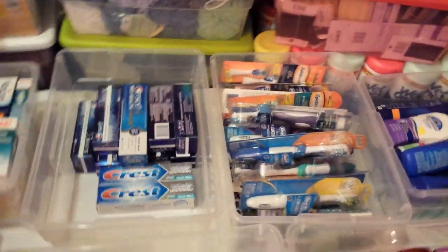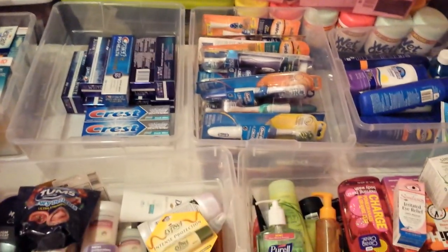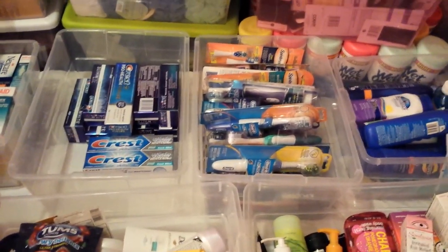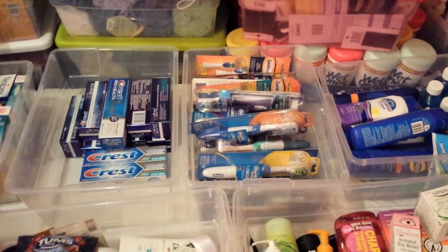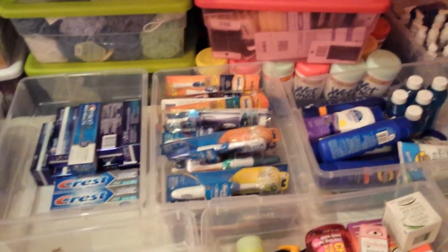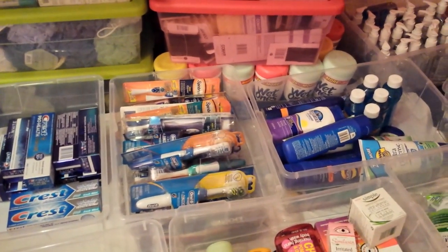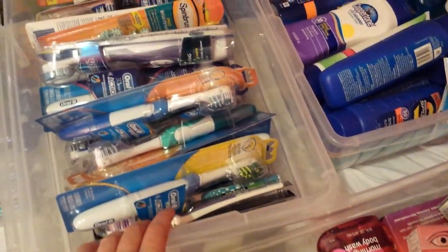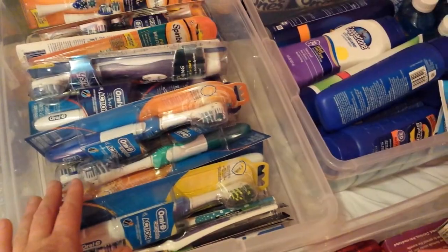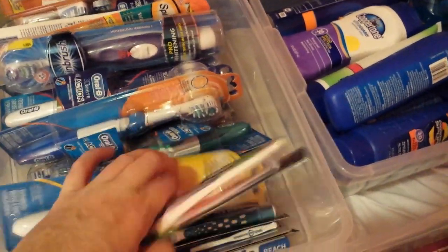My toothpaste, there, that's my personal stock of toothpaste, although it is not my favorite toothpaste. I might have to break down and buy some, because they never include the one that I like in the sale. I'm going to have to break down and spend some Upromise rewards on it. These are my toothbrushes, and I do have a whole bunch of just the regular ones.